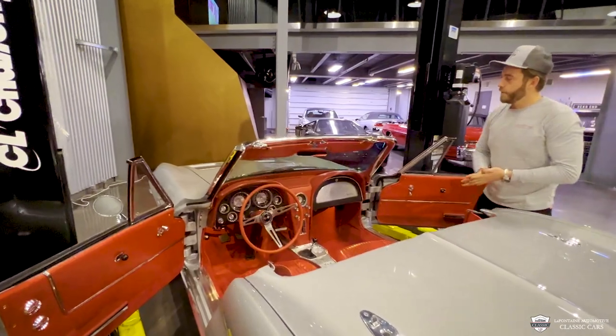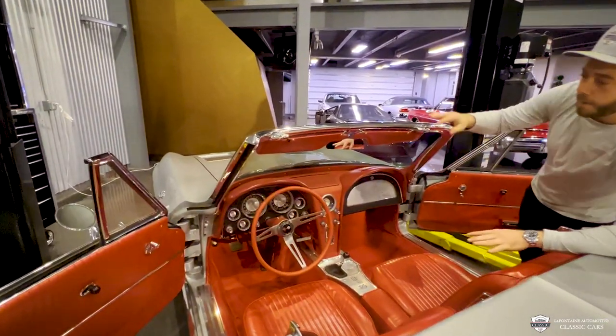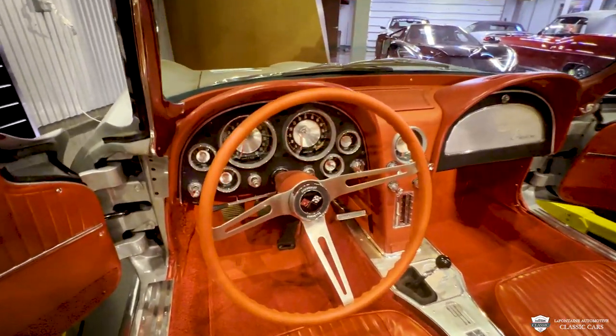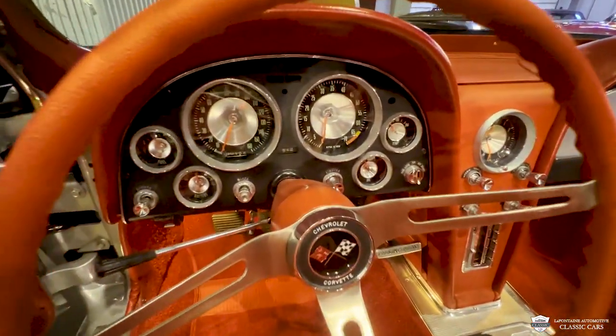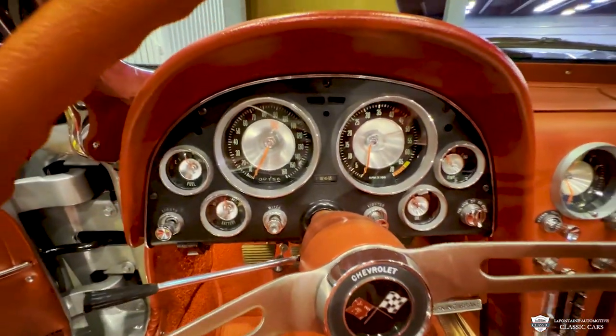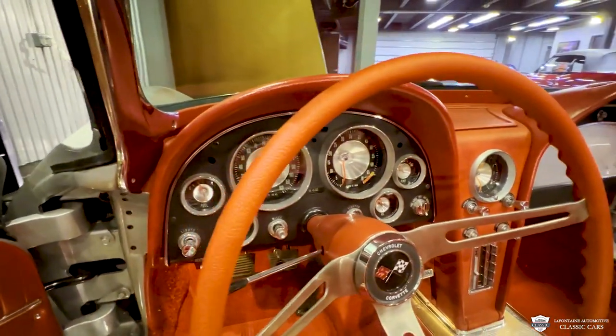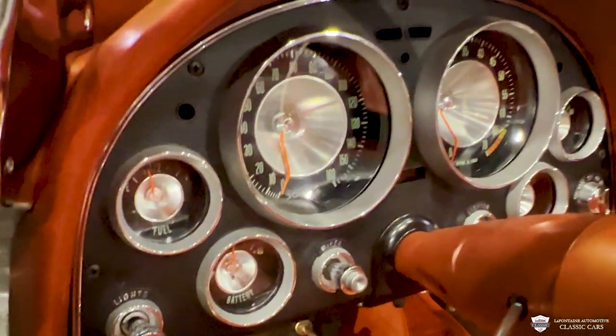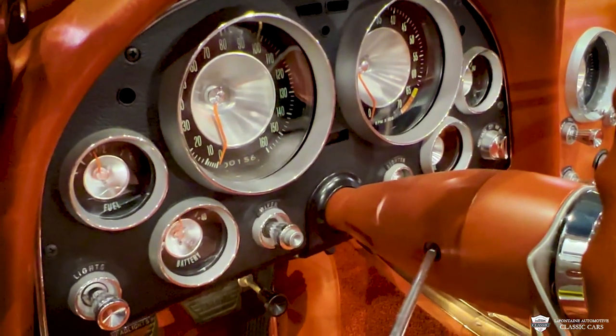Top down, let's dive into the interior a little bit. Starting over, we got a beautiful set of instruments. Really, really pretty. And you'll notice there's just 156 miles shown. That is since this restoration has been completed. That's just enough to work out all the bugs and win a few awards.